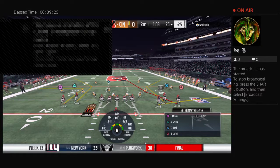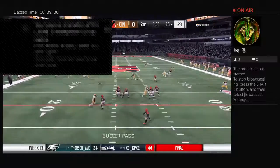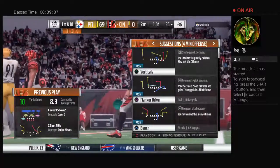Watch 14. Another look for Dalton on 2nd and 10. And he's out of bounds, able to take this one up to the 35. 10 yards there and a Bengal first.